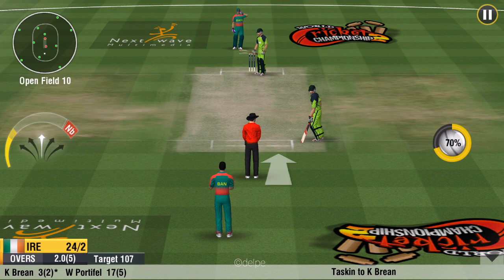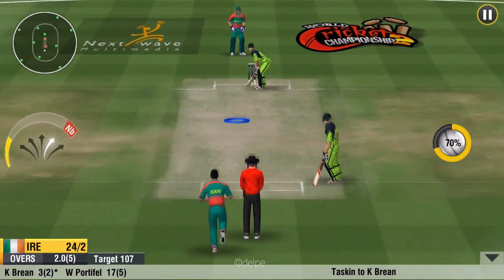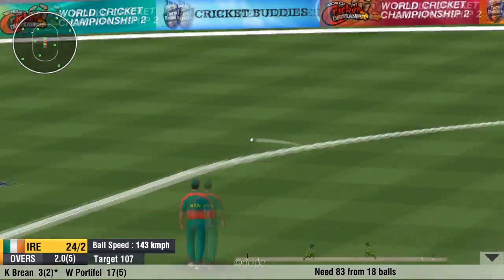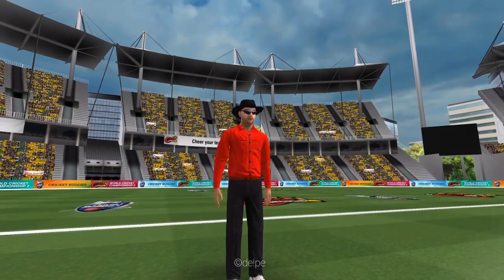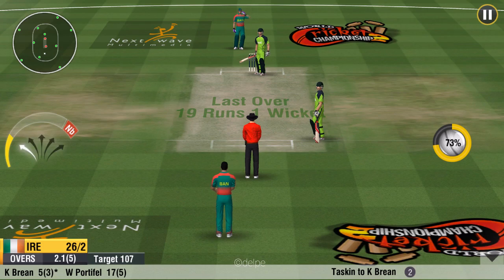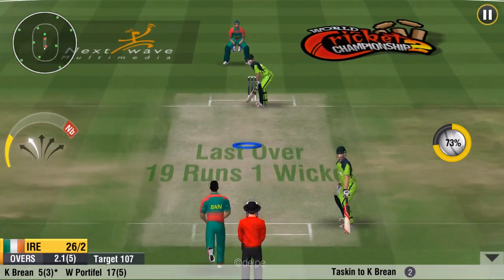They're trying to mix things up a little bit with some quick pace. Plays an exquisite lofted square drive this time. A loud appeal. The batsman could be in real trouble. There seems to be a bit of doubt in the umpire's mind, but he's gone in favour of the batsman.